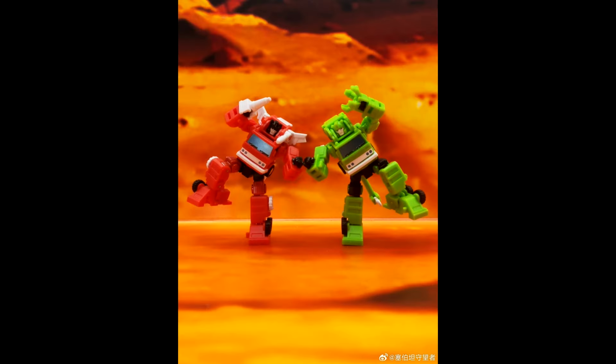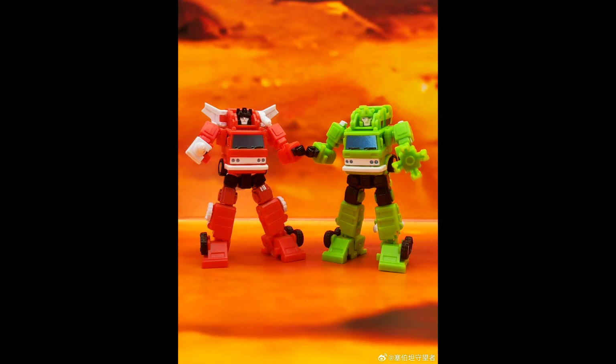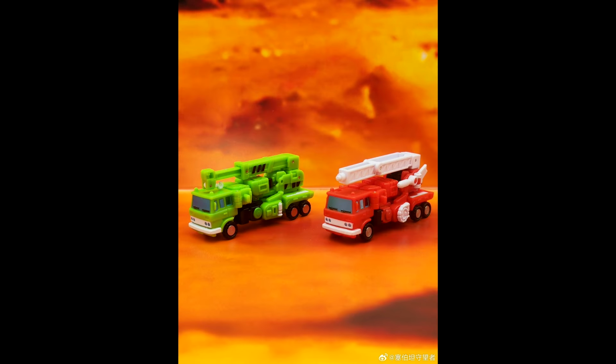And we got some new pics from Dr. Wu. This is Fire Ladder and Grapple Hook, also known as Inferno. And they also got Hoist as well. Looks pretty cool. I've got Inferno already, just waiting for Hoist. I think he's coming in a two-pack as well. Very good stuff. Inferno and Hoist coming soon.